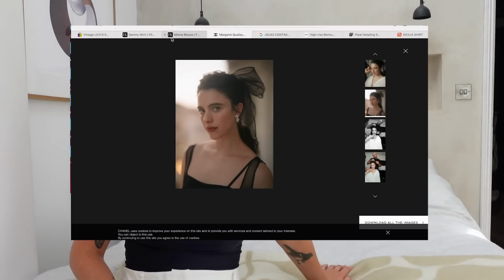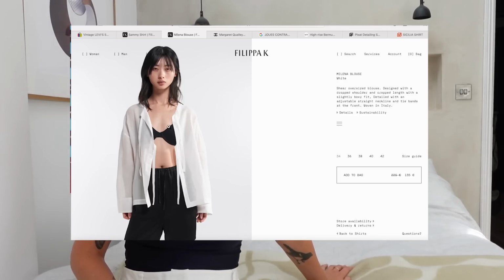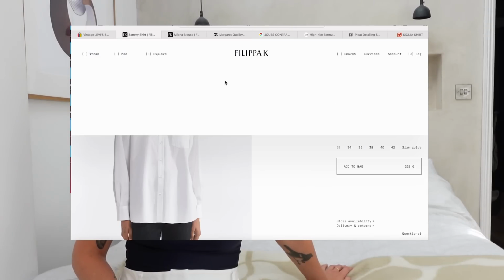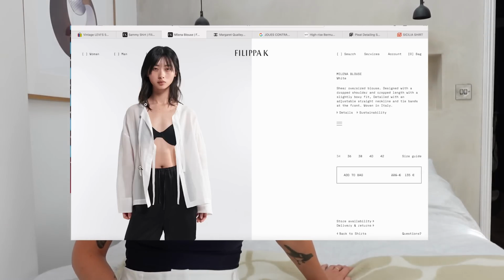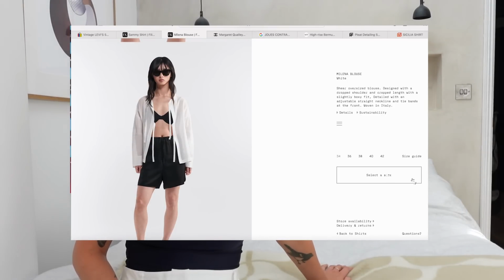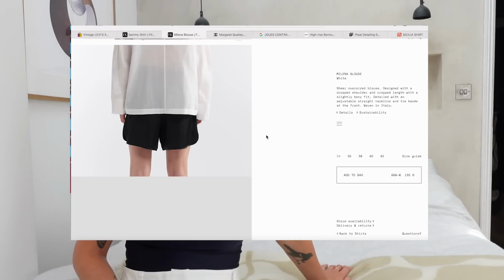This Philippa K blouse, these two can be closed. I just had these open because I thought this would be really nice to go over a bikini, but I thought, oh, it's gone into sale. I didn't notice that. Yeah, I thought that'd be nice over a bikini.